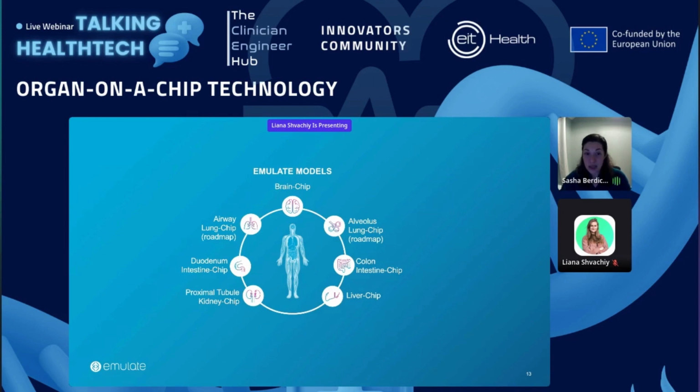So our models are built in a kind of expanding way. First, these are Emulate models. I mentioned first that we have several models that we established internally. We have protocols for them. In some cases, we have biokits, which means that we also provide pre-validated cells. And these are the models that we work with as a company, and you can buy them from us as a model. Next one, please.